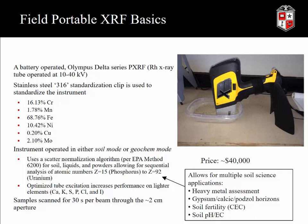They have trade-offs. Soil mode does a better job with lower limits of detection. Geochem is more adept at reading a wider number of elements, but you suffer a little bit on the limits of detection. It's not quite as sensitive. So it really depends on what application as to what we will look at. We can get lots of different elements. I'll show you that here in just a second.